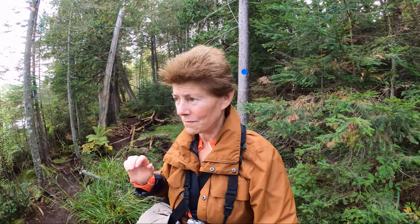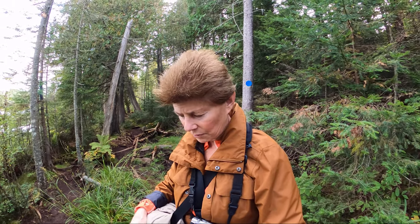Okay, so we haven't had any luck seeing big animals. However, this is one confirming detail. This is a trail that they use. I'm going to show you it, and then we'll identify it afterwards.